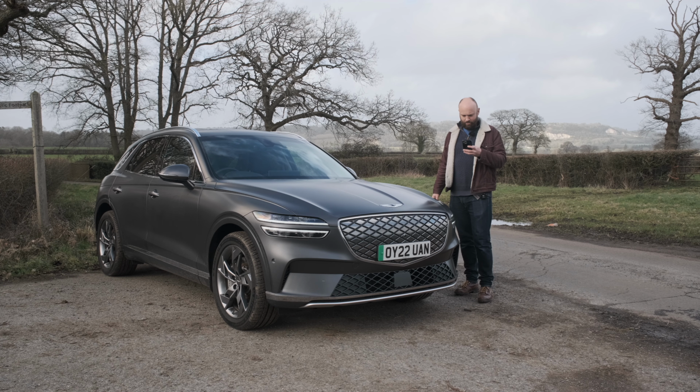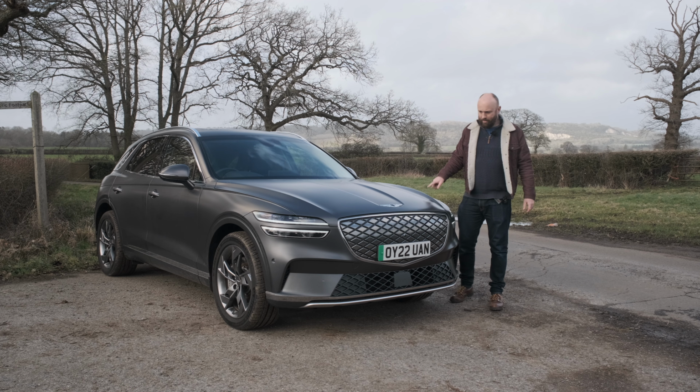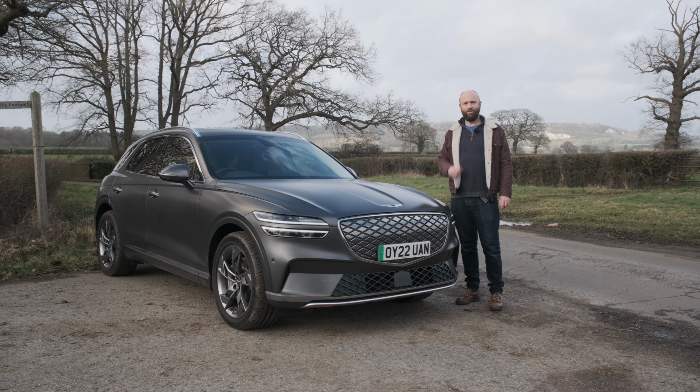There's, gosh, £3,500 of innovation pack, which is infotainment-y stuff, makes things go 3D, looks quite nice. £2,350 of Napa leather seats, it's got a nice roof lining thing going on as well. £1,500 of sunroof, £1,000 sound system, £1,130 to have it painted matte grey, which looks really good, but it gets dirty really, really quickly and it looks dusty, so I wouldn't bother with that.